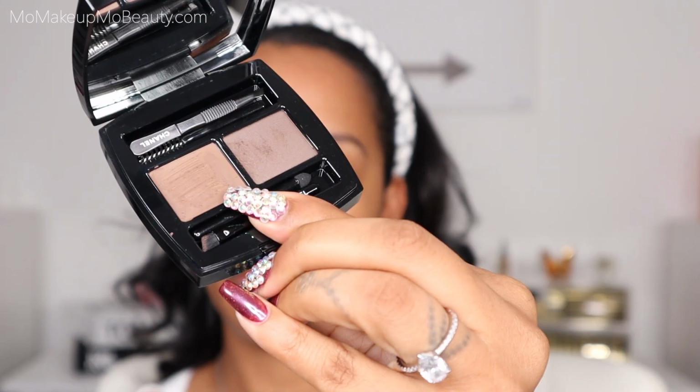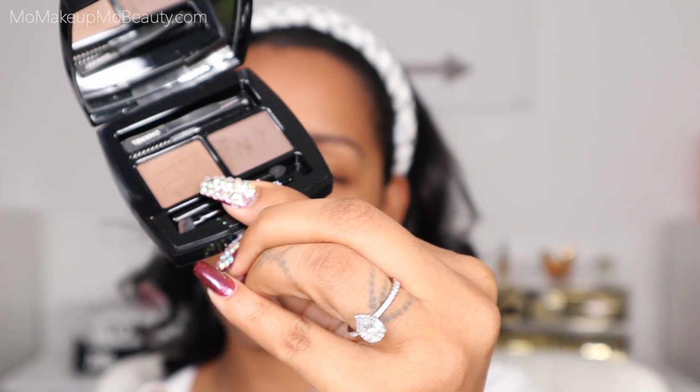This is the Chanel brow powder. It comes with this little tweezer and all the things. So one side's a wax and one side's the powder, and that's what I have. I've always found powders and waxes just look a little softer.